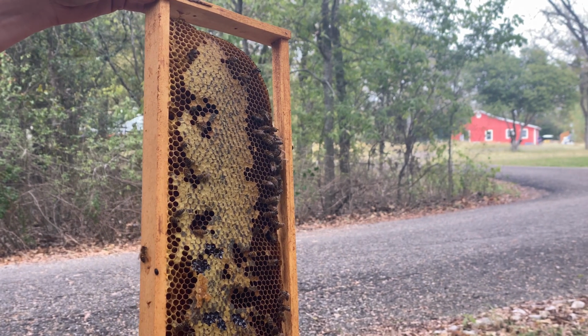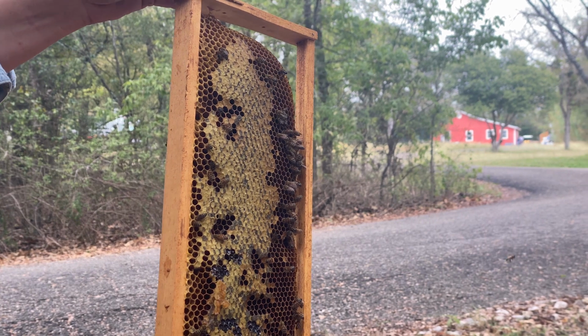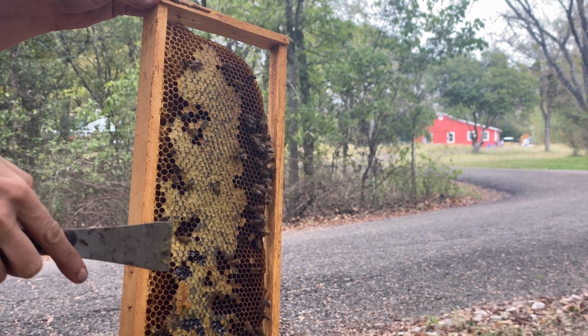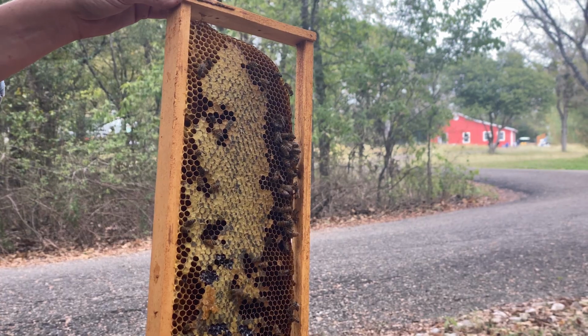Finally, we got to check out a frame that was being used for honey. So each of these combs that's been capped, that's honey that they're storing primarily for them to use through the winter when they can't produce as much, but obviously we can harvest some of it too. And one of the big questions is, how much honey do you harvest versus leave for the bees to make it through the winter?